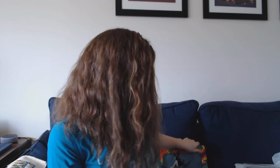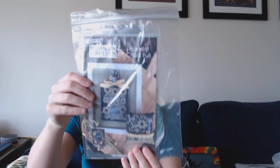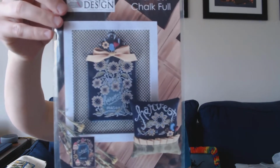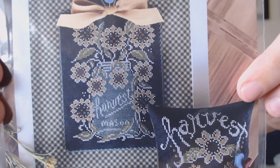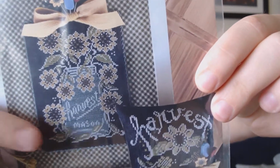So, haul. For Valentine's Day, my loving fiance got me this hands-on design chart. And actually, there's so many layers of plastic. Hold on, let me take some of it out. So, yeah, hands-on design chart. It's designed by Priscilla Blaine from The Real Housewives of Cross Stitch. And I'm really excited. Where it says harvest and mason, I'm going to change the words to say our last name and then establish the year of our wedding date. So I think that's going to come out really, really cute.